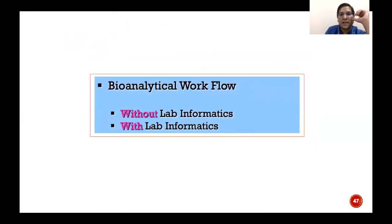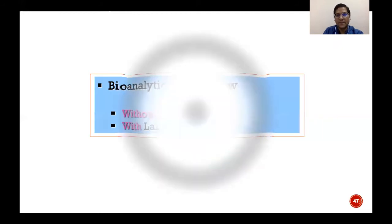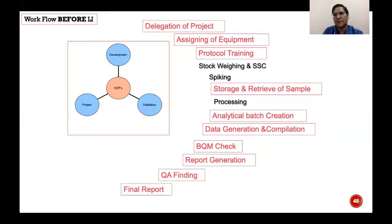Okay, so I'll show you now what the benefit is through one example. If you have a laboratory information system in place, or laboratory informatics, application software for the different parts of the lab, what will happen without lab informatics and with lab informatics? You may remember, I explained it a long time back, that there is a flow of bioanalytical work. There is a flow of bioanalytical reporting also.